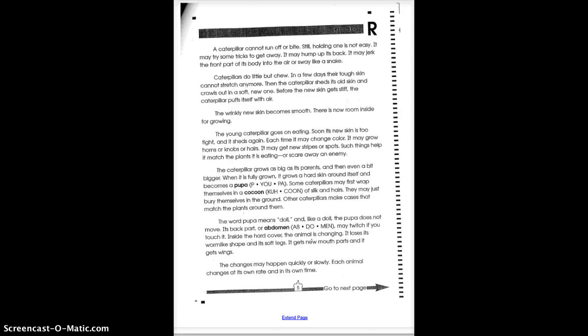A caterpillar cannot run off or bite. Still, holding one is not easy. It may try some tricks to get away. It may hump up its back. It may jerk the front part of its body into the air or sway like a snake.